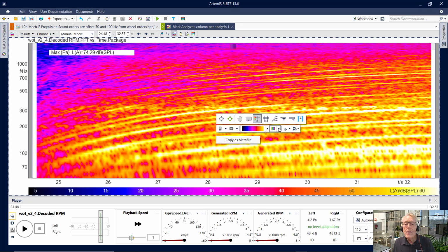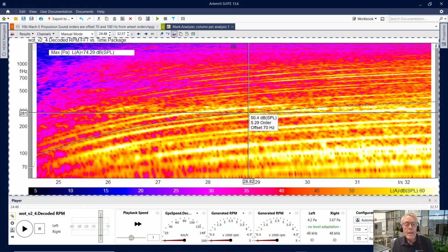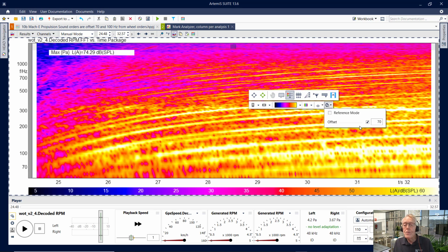So let's try a different offset. Let's now go to a 70 hertz offset. And we find that at a 70 hertz offset, there is a prominent fourth order, which suggests, of course, the V8 engine firing rate. So that is really the only thing that aligns on an offset of 70 hertz. We have others that align on an offset of 100 hertz, so let's do that.